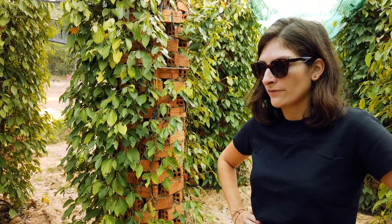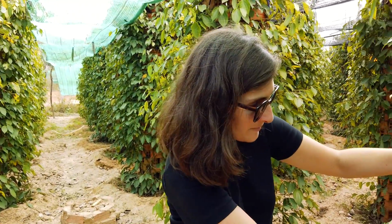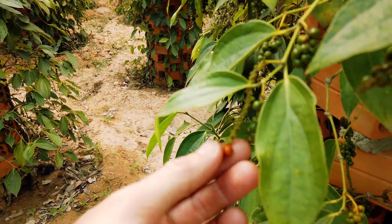Do you know something about pepper, like maybe colors? Yeah, they have black pepper, white pepper, and red. Exactly. And the whole comes from this one. It's just one pepper, but it can become different colors. Exactly. So you can see here there is white pepper, and it's red, because of the maturity of the plants.